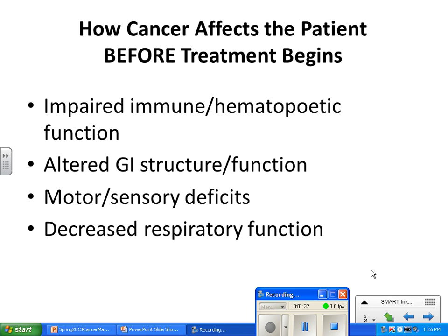How can cancer affect the GI structure or function? Right, so if there's a tumor actually pressing and obstructing the GI function, what else? It can cause perforation of the bowels and leakage of bowel contents into the peritoneum. But another weird thing, just a wonderful thing that cancer can do, it can increase your metabolic rate. Because what cancer will do is suck all the nutrients that you take in to feed itself. So you could be eating normally, exercising normally, and all of a sudden you're having this significant weight loss.